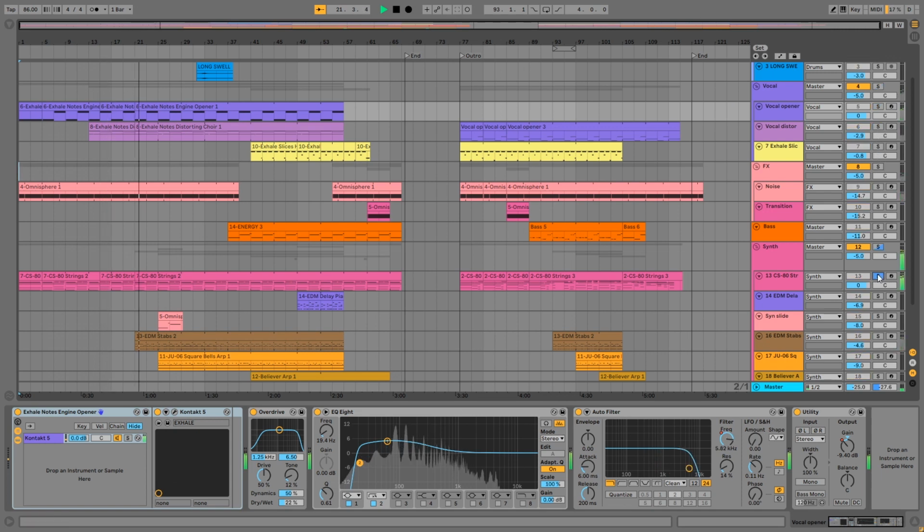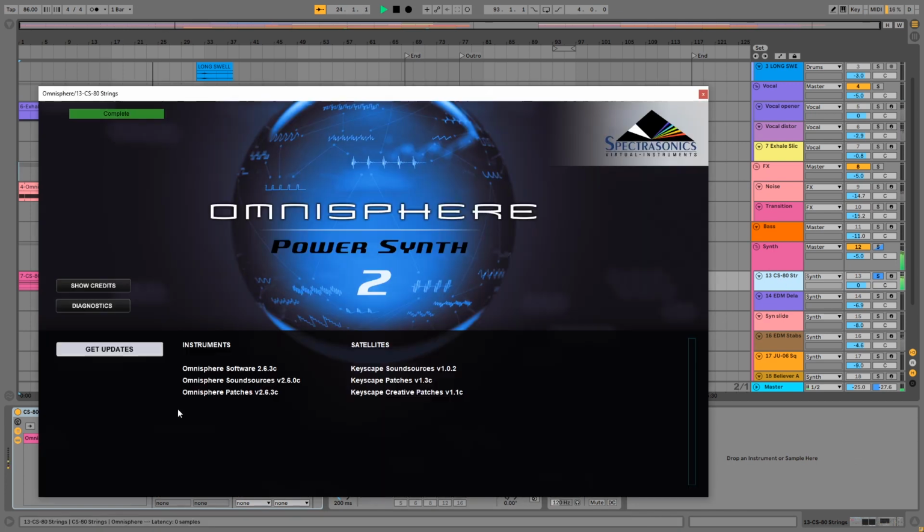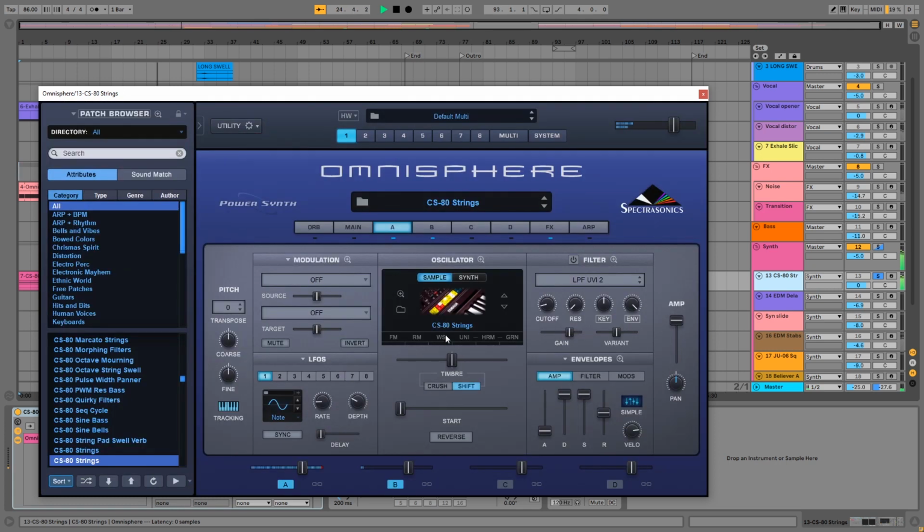And then we've got the CS80 Yamaha strings, which sound really nice. I really love these vintage strings. So this is Omnisphere. I use this a lot for my synths and a lot of the lead sounds as well, for pads and stuff.